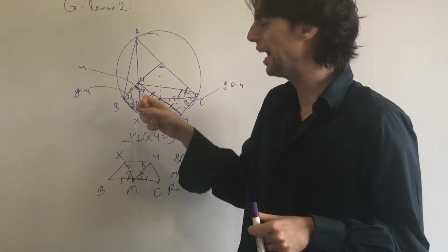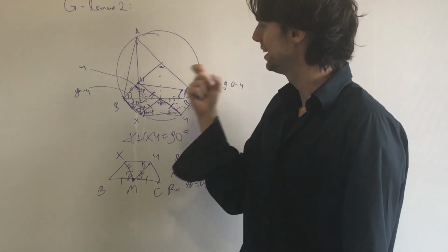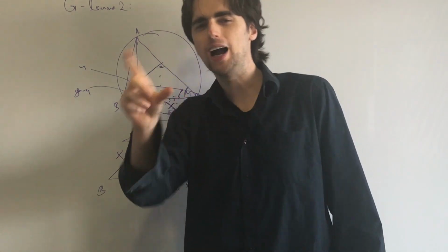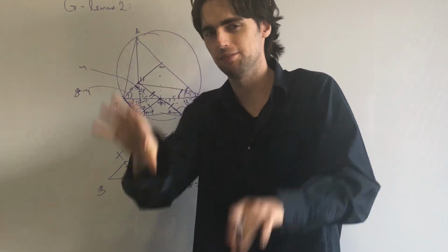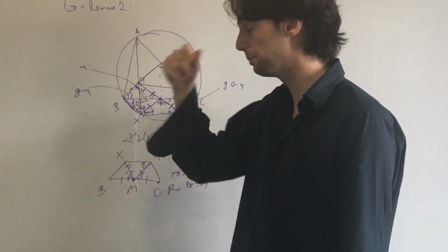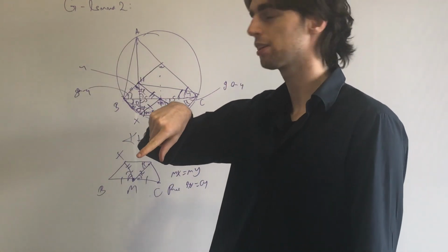Sometimes you will have X defined as, usually what problem makers do, and I've created a geometry problem once that actually went to a competition, is you'll try to hide points. You'll try to define it in a way that's not useful. That's how you can make it more difficult. For example, if the problem uses the fact that X is on the circumcircle of ABC, you will define X in terms of H being reflected over BC.